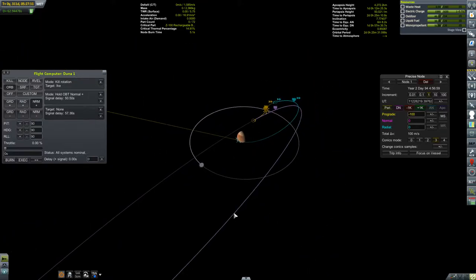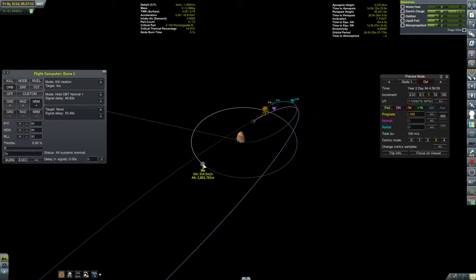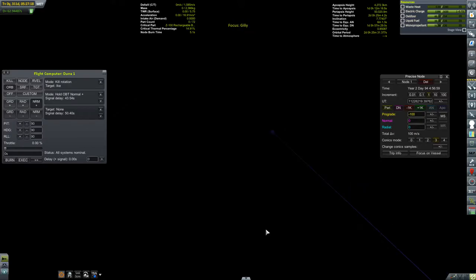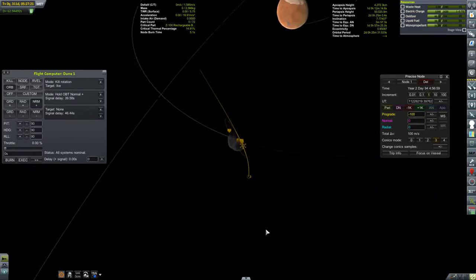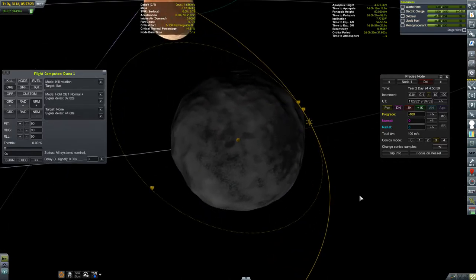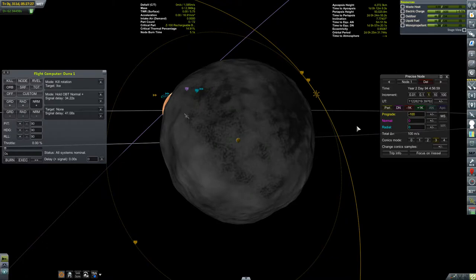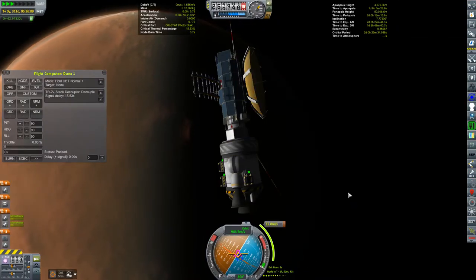I didn't show you. What I'm really interested in is taking a look at what our Ike encounter is like. I was having some trouble getting to Ike, so I have to flip through all this. Here we go. Okay, that's looking pretty good. Let's see here. 25 kilometer closest approach. Yep, that will get me some near space before I put this thing into its final mapping orbit.